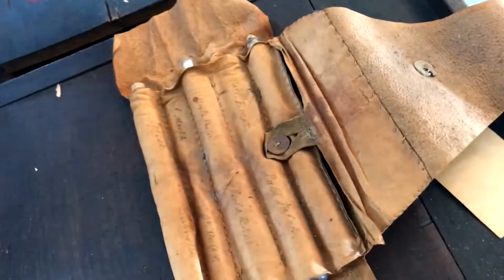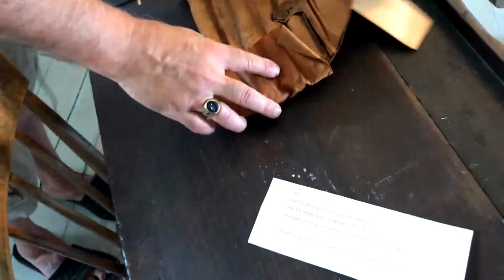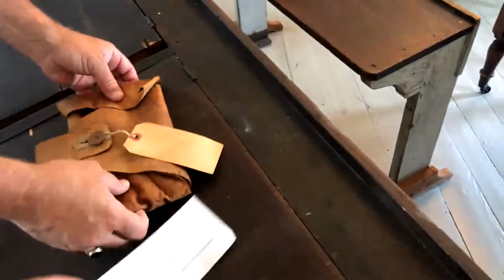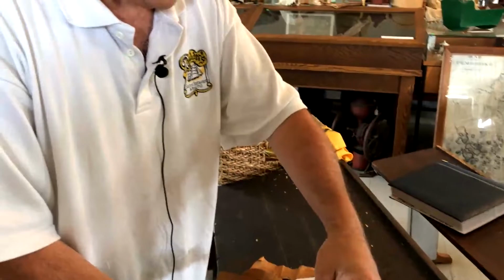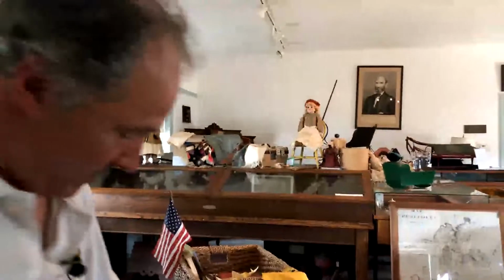This is a leather case. Yep. Very soft too, considering it's as old as it is. Yeah. And so it could have been used. He worked in the Revolution too, so it could have been there as well. But that's an exciting thing. What else can I show you? Oh, I'd like to show you a few maps that are interesting for the town.